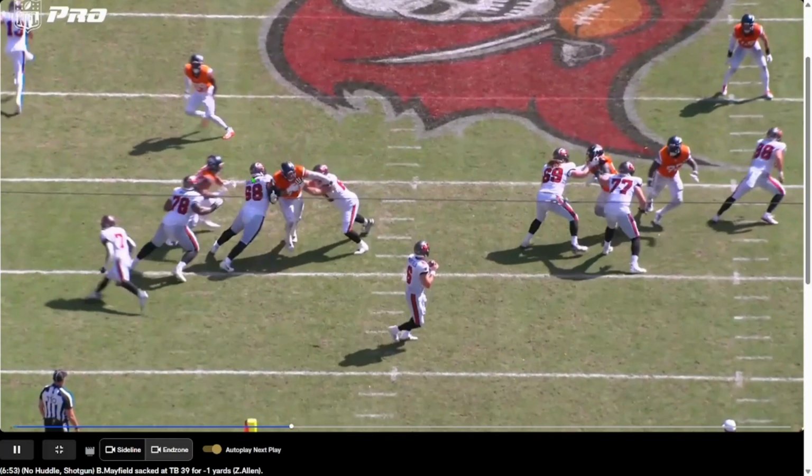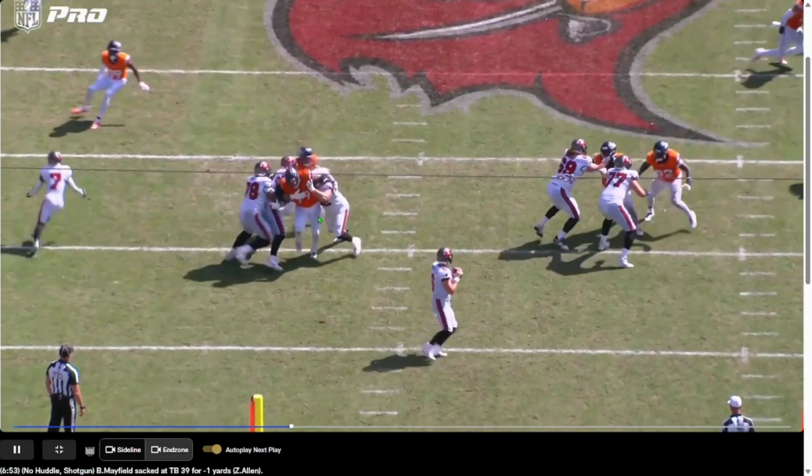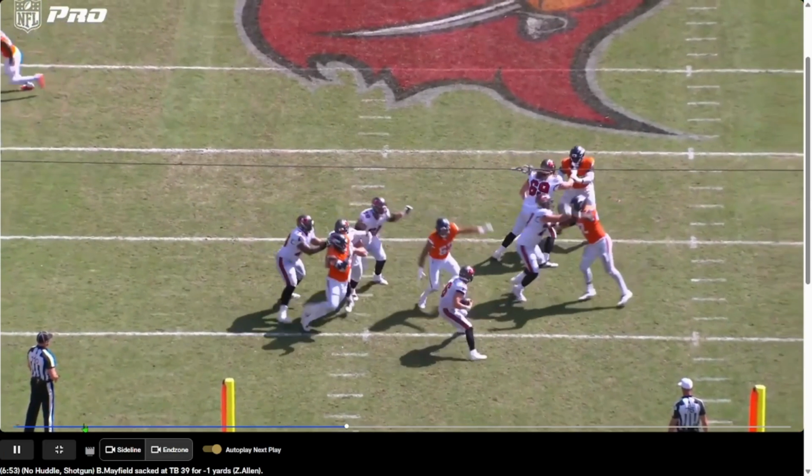Yeah, I don't even think they did the stunt correctly because this guy's looping. Zach, I mean, they're both inside. But either way, these two couldn't beat him.